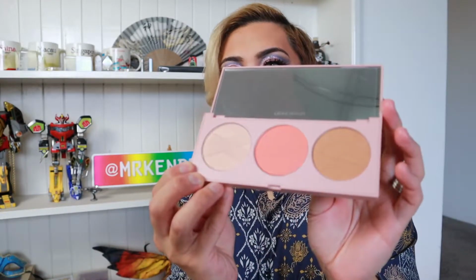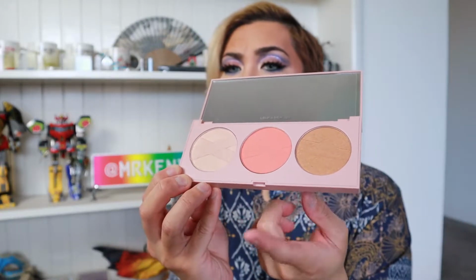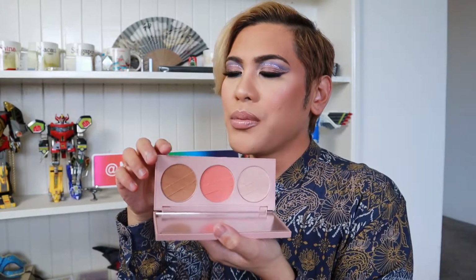Ooh, pretty. Yeah, that's pretty. I would definitely wear that blush for summer. For those of you guys that don't know, here in Australia, the seasons are backwards. So we have summer in December. So this is definitely going to be the colour for me because it's very nice and peachy. I love peachy blushes. And then the bronzer, I probably wouldn't really use just because it looks like it's got a little bit of shimmer, and I don't really like shimmery bronzers. I prefer my matte bronzers. But this highlighter though, that looks like it's going to pack a punch.